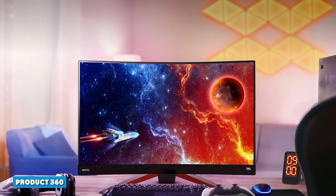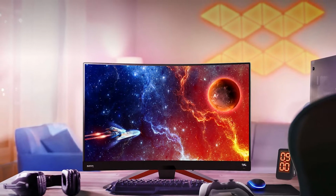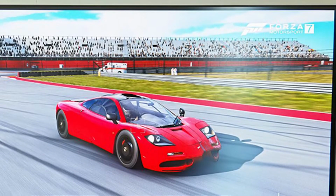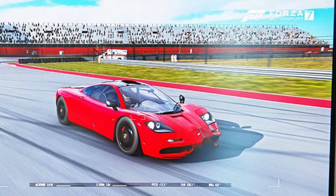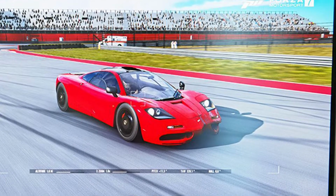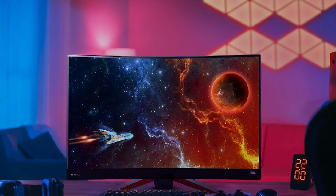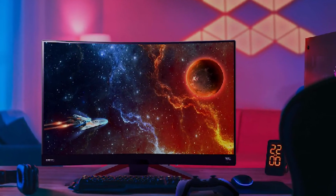Product 360: 1000R is a relatively tight curve, and you'll notice it from all angles. It doesn't distort the image, but there is a slightly greater sense of immersion when playing games or watching videos. The front bezel is flush and thin, just 8 around the top and sides. The bottom trim is wider, nearly a full inch, but houses 2 of the 3 speakers behind a molded grille.